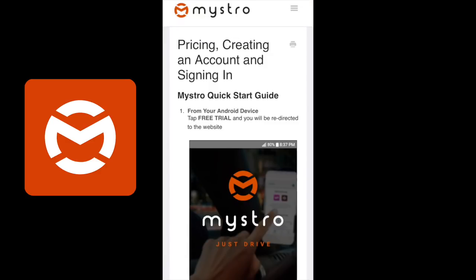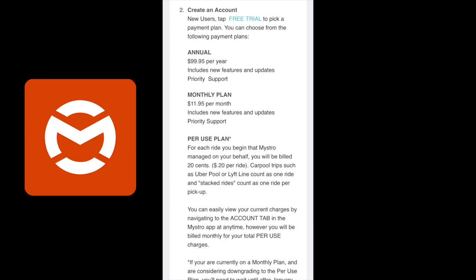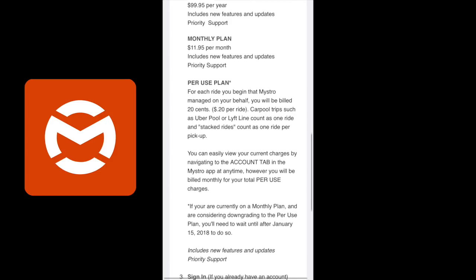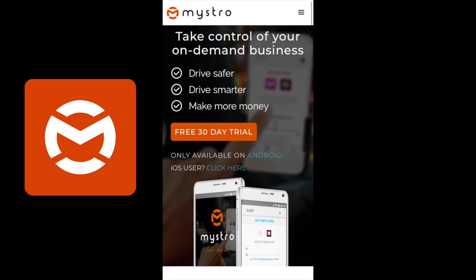And as far as the cost, you have a few options. So you can do the free trial, which will last 30 days. You can give it a try there. You also have the annual plan, which costs $99.95. You can go on a monthly basis, which would be $11.95 per month. You can also do a per use plan. So for each ride you begin that Maestro managed on your behalf, you will be billed 20 cents per ride. Maestro is just a great all-in-one app where you can manage all of your on-demand rideshare driving services.